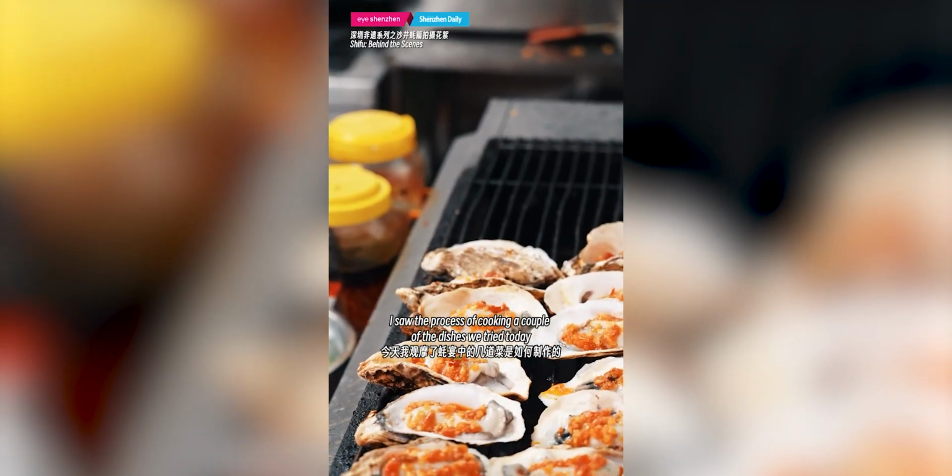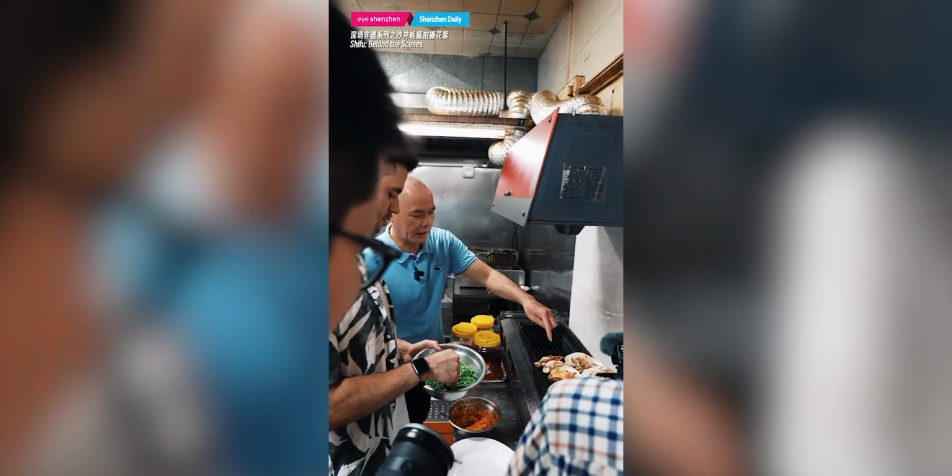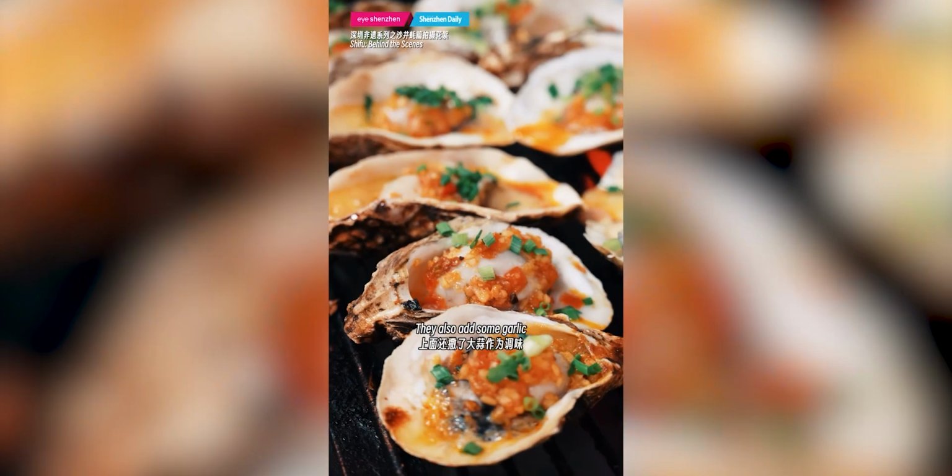I saw the process of cooking a couple of the dishes we tried today. I saw the different sauces and the ingredients they put on it. Like one of the oysters is a barbecue process to make it. They add some garlic.